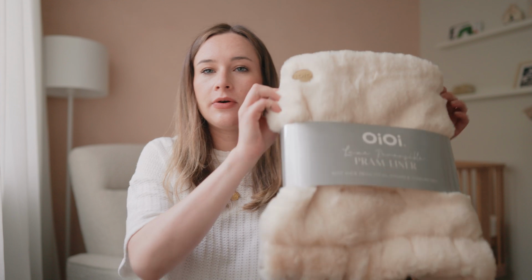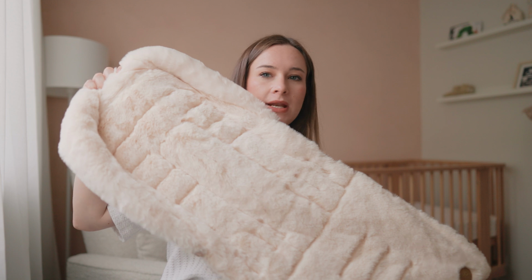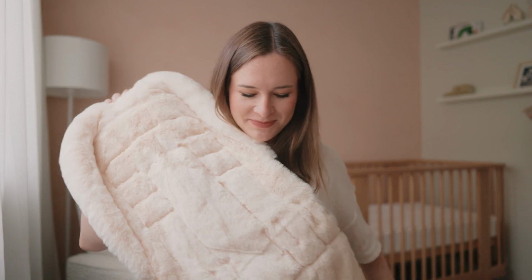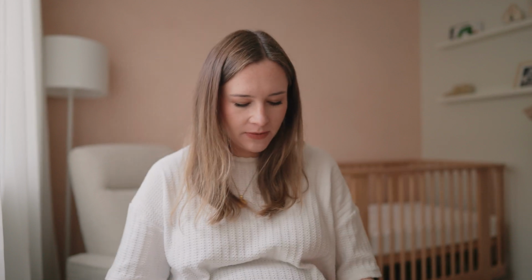Something else that I got from Oi Oi is this pram liner. It's double-sided, a side for winter, which is very well needed in Melbourne, and then a summer side, and you can literally just chuck this in the wash. Apparently it's good to have a liner on your pram because that way if baby vomits or drops something or spills something, it's on the liner and not necessarily the pram, and you're not getting wear and tear on the pram as well. So I really wanted to get one of these because prams are expensive and I just wanted to keep it as good as possible. But yeah, Oi Oi is a really great brand if you want to go check it out.